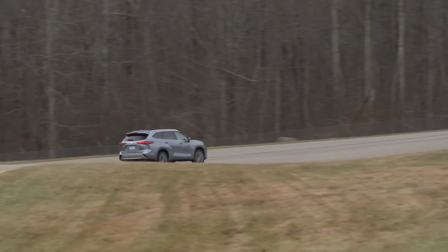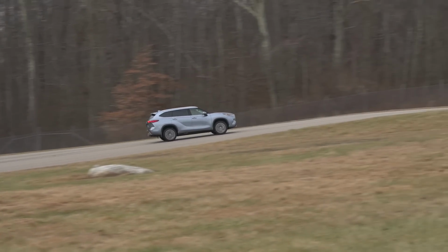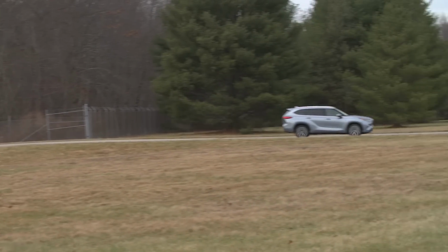I know Toyota doesn't change these things a lot. Their cars, they change, but not a lot. And that maybe helps them with reliability and other things. I think it's a good thing it didn't change a lot because I did like it. It's just really nice to drive. The V6 is pretty sweet, got good power. The transmission did well for me. I didn't have any issues.